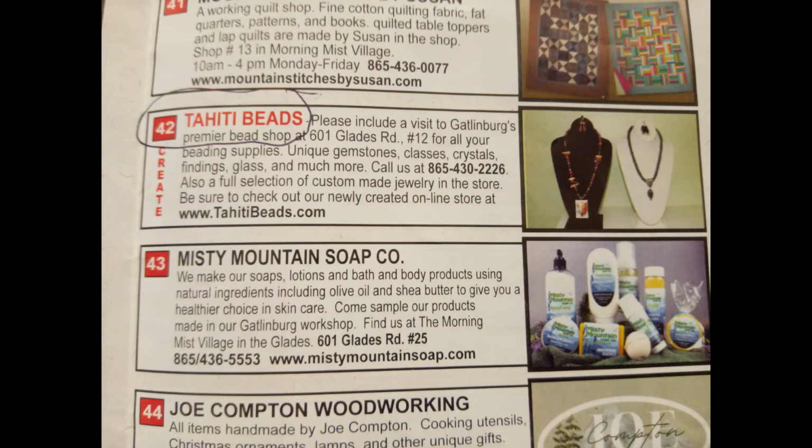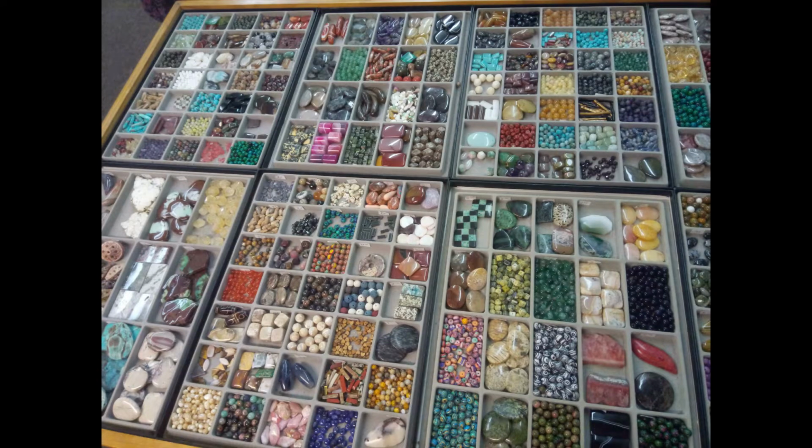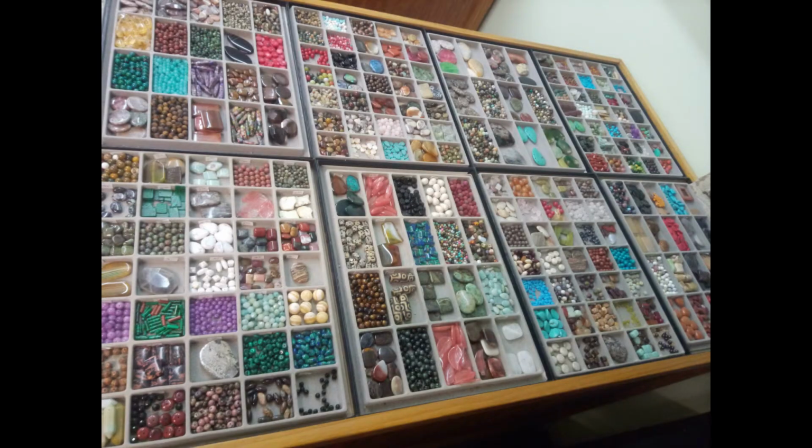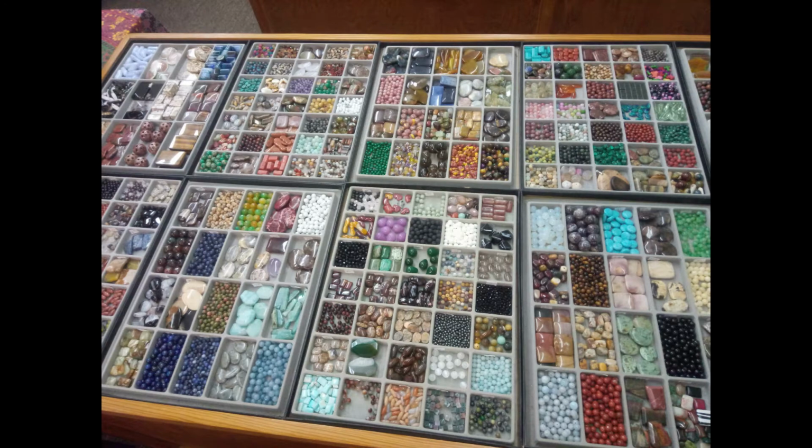This first shop that I stopped in is called Tahiti Bead. I needed to pick up some interesting beads for a side project that I have going on. More about that coming up. And I have to say that Tahiti Bead did a really fantastic job of having strings of beads that you could purchase, of having entire flats of precious stone beads and entire flats of glass beads.